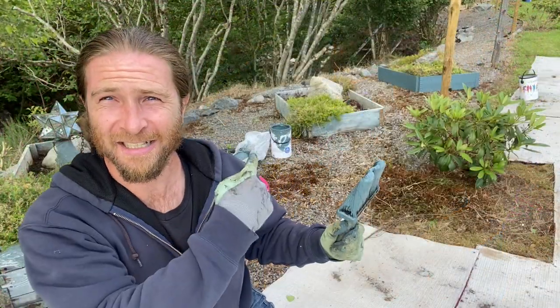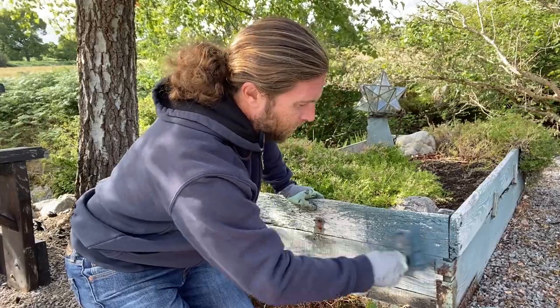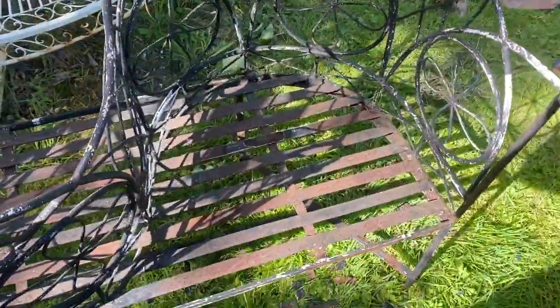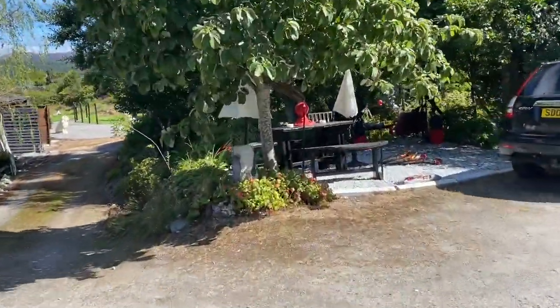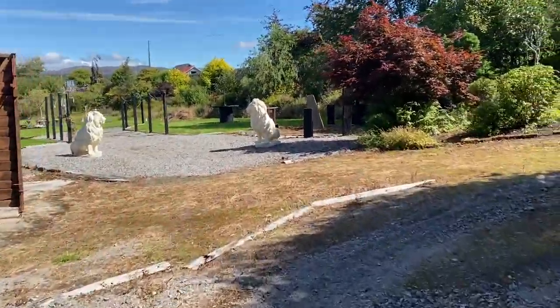Now for my next trick, we're painting these planter boxes here. Another rainbow. I'm gonna paint this metal bench black. Finally getting some nice summer weather here up in Scotland. This is the summer house where I'm staying.